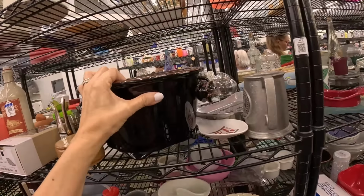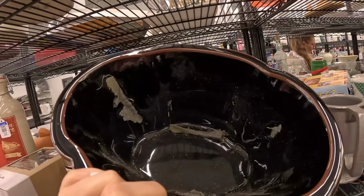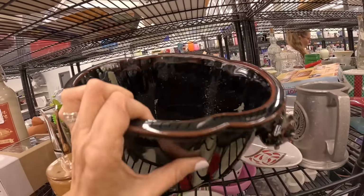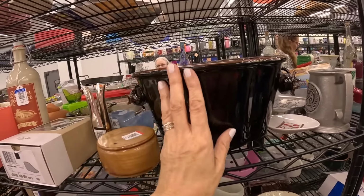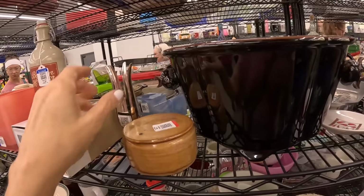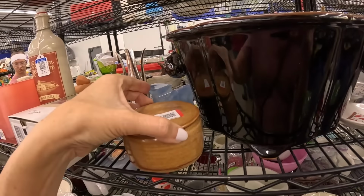Somebody used it as a planter, I think, because you can still see the styrofoam bits. I don't know what the original purpose was. Maybe it is a planter. Maybe. All right. We have a handmade piece of pottery.